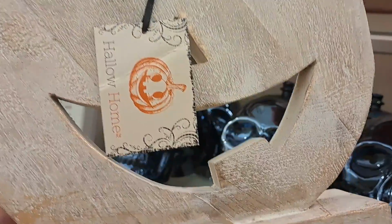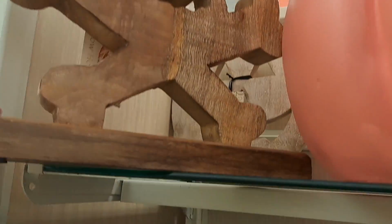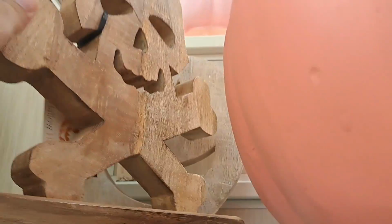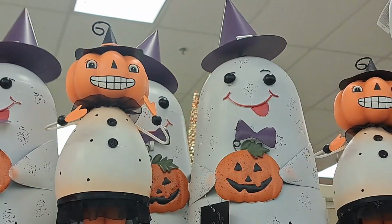There's a gigantic triple stacker pumpkin there. That was cute. And look at this one's $12.99 if you prefer more of that wooden spooky look. This one's a little more, $14.99. What gives? It's about the same size. I don't know. This pumpkin, the giant stacker one, was $60, by the way.